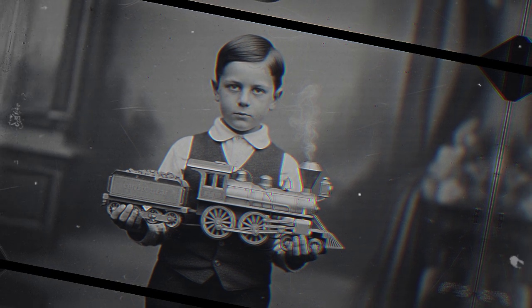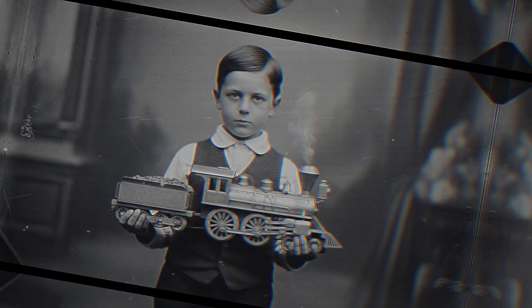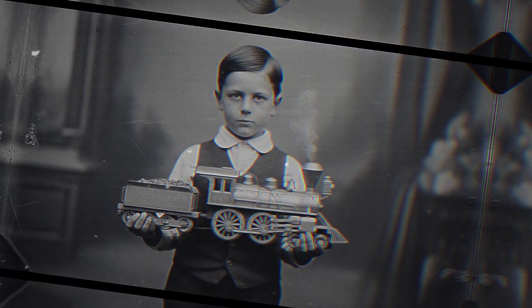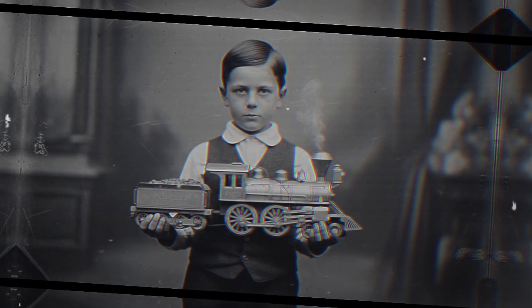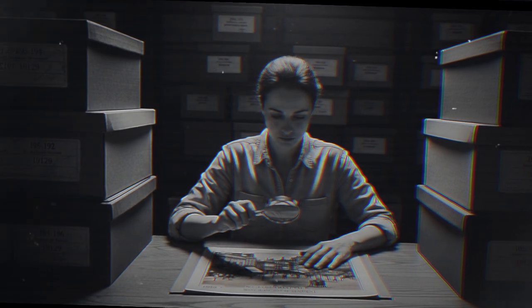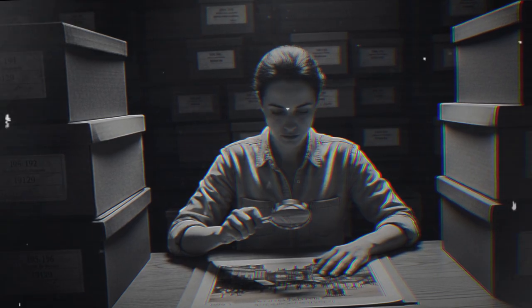When digital restoration specialist Emma Richardson began processing the archived collections at the New York Historical Society in early 2023, she expected to encounter the usual assortment of faded daguerreotypes, crumbling documents, and forgotten family portraits that had accumulated in the museum's vast storage facilities over the past century and a half. What she discovered in a mislabeled box marked "Miscellaneous Railroad Memorabilia" would shake her understanding of reality so profoundly that she would question whether time itself operated according to the laws she had always believed governed the universe.